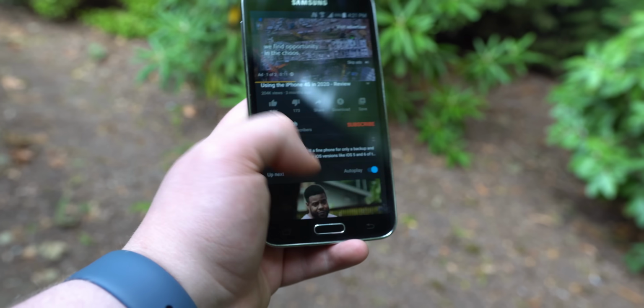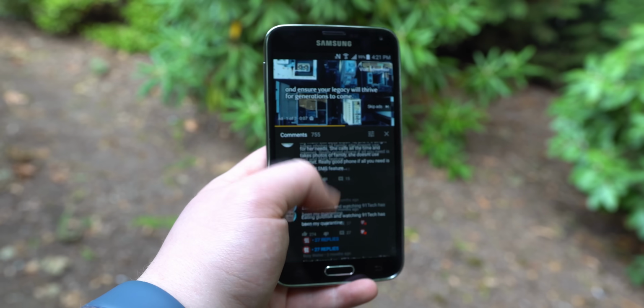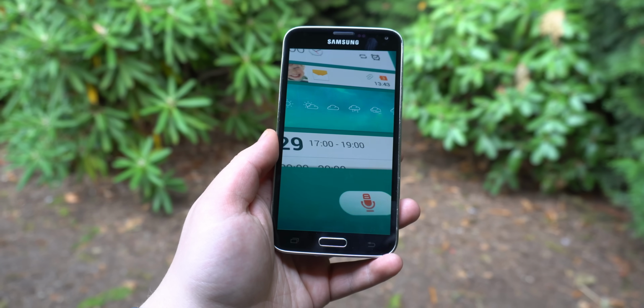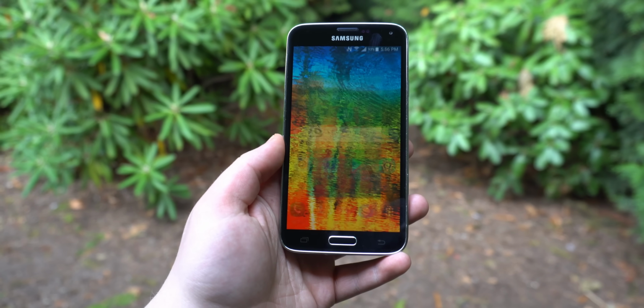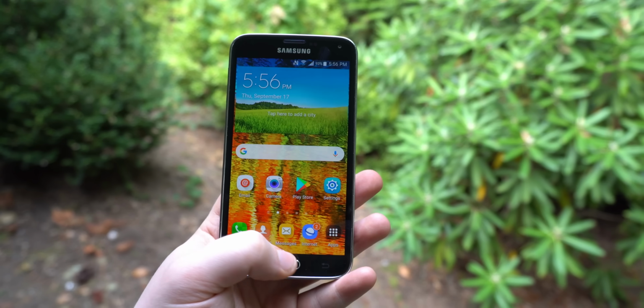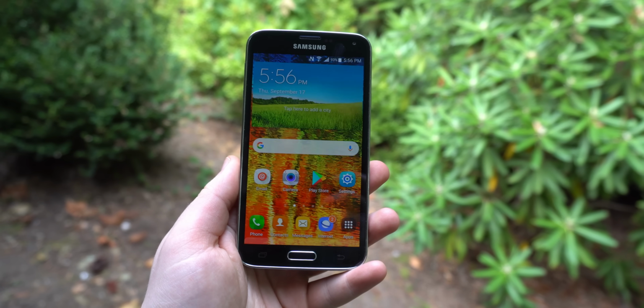But hey, I won't complain about lack of slowdown. When you think of double tapping the home button, you probably think of a view of all your apps open. Not here. Instead, that brings up S-Voice, Samsung's very early version of a Google Assistant / Siri-like AI assistant. And it might be okay if it weren't for the fact that Google Assistant is already there when you hold down the home button.